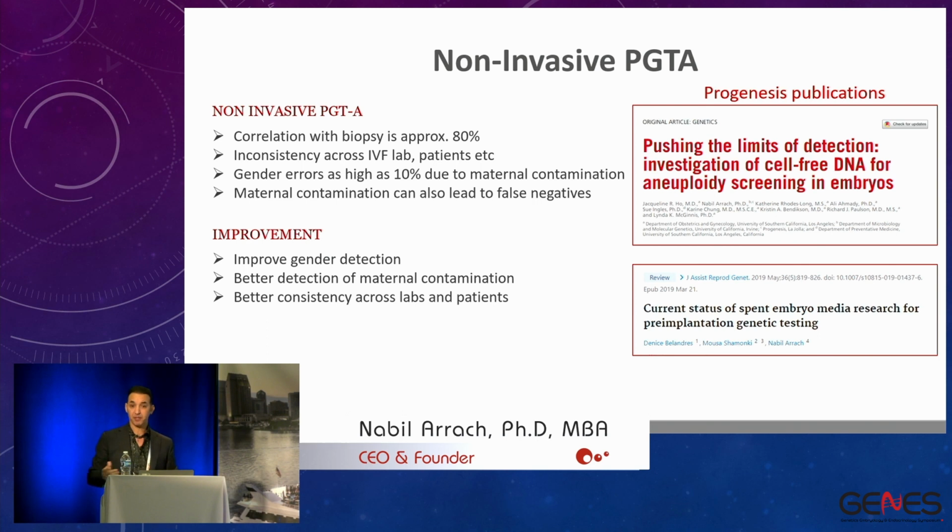Non-invasive has been the promise of PGT-A. We all thought this is wonderful. We don't have to do any more biopsy. You have more media to work with. We've published a paper on spent media a few years ago. The reality is when you look at papers right now, all the literature combined, the correlation is about 80%. So you can predict about 80% of the time if an embryo is euploid.